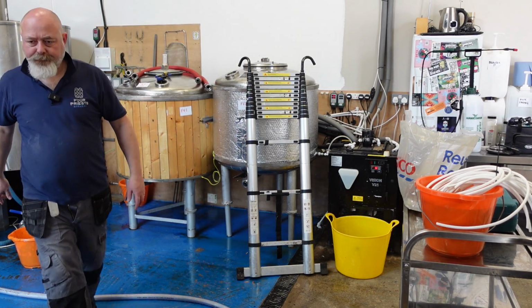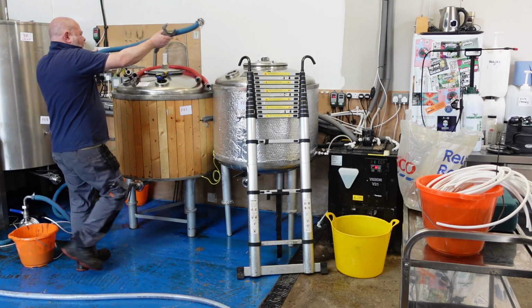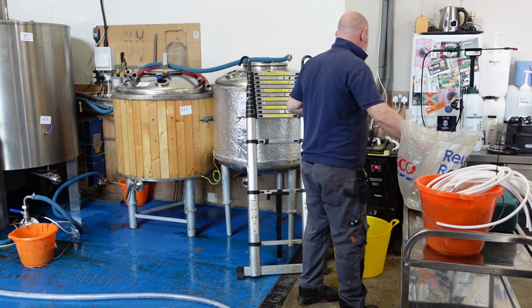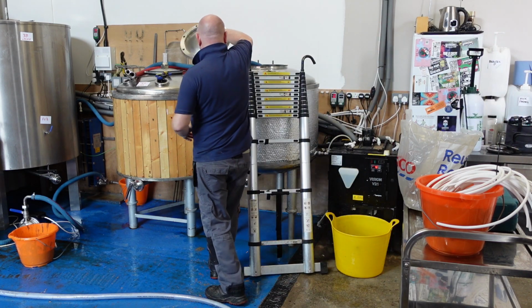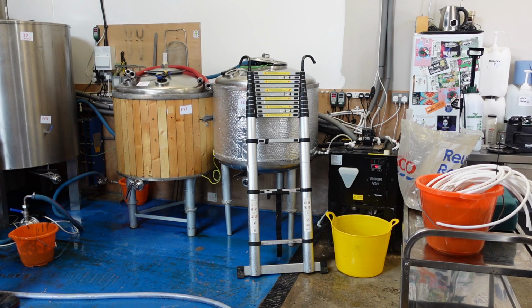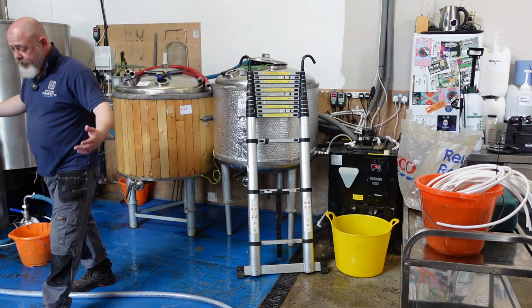Spanners. It's a good job these hoses are insulated, otherwise I might burn my fingers. Where's my spoon? Can't find anything. Giant spoon. Massive giant spoon.